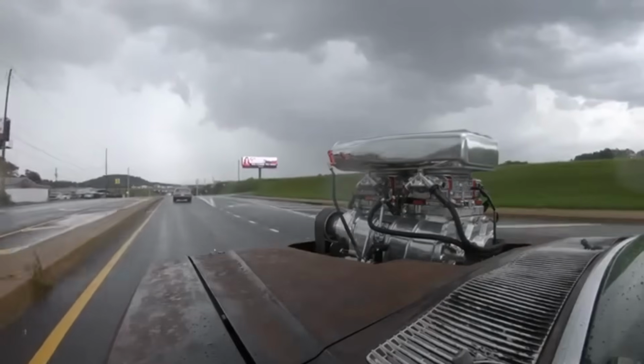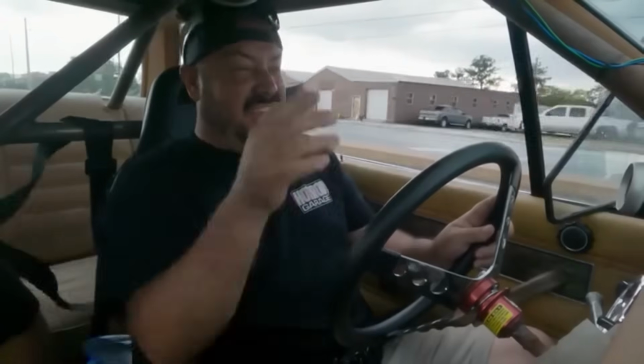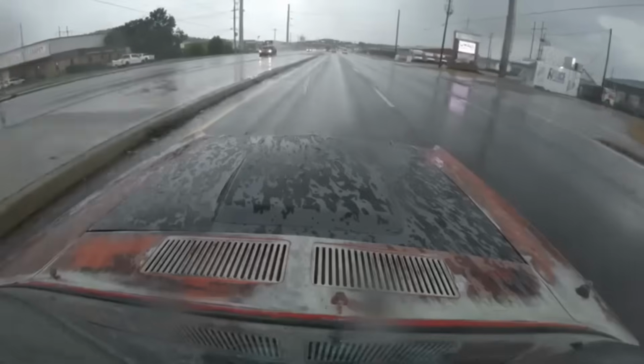Hey, we got fuel coming out of the top of that regulator. That's pouring fuel. It's literally pouring fuel right now. Okay, how long have you been doing that? I don't know. I just saw it. It's getting windy. Wow, it's windy. It's raining. Wow, the sideways rain is really something.